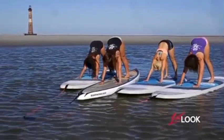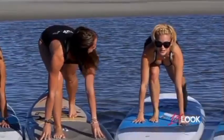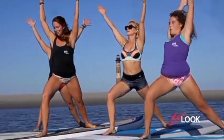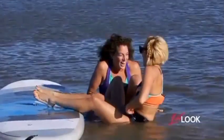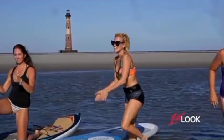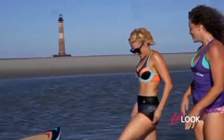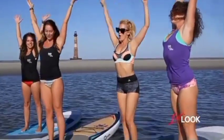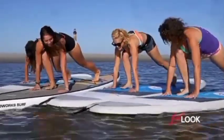Woo! And from here, let's go ahead and step your right foot in between your hands. Oh, yeah, that's a bouncer. And then let's try inhaling up towards the sky. Warrior one. Trip to the beach without a little dip. Let's try that again. Congratulations, you're standing on your paddleboard. Woo! Core tight. Nice.